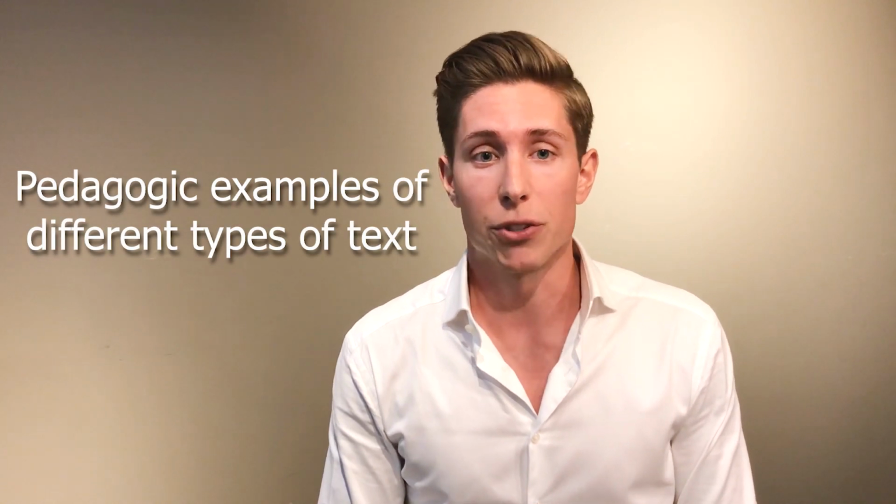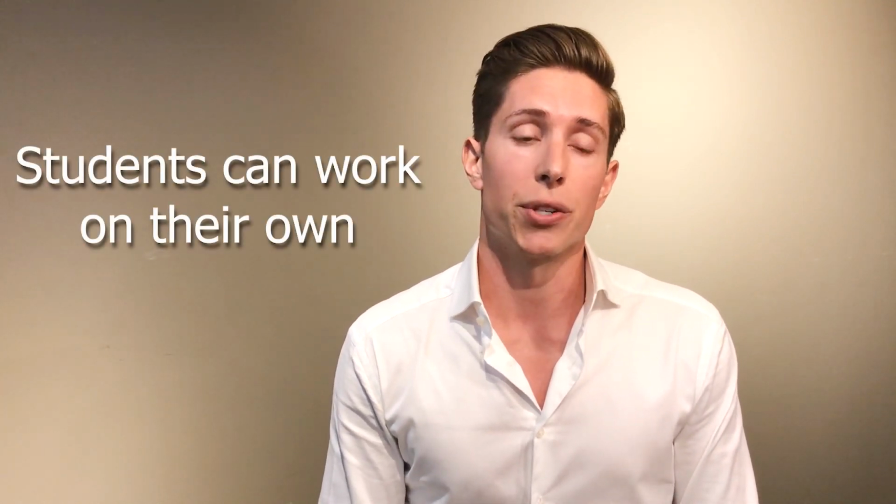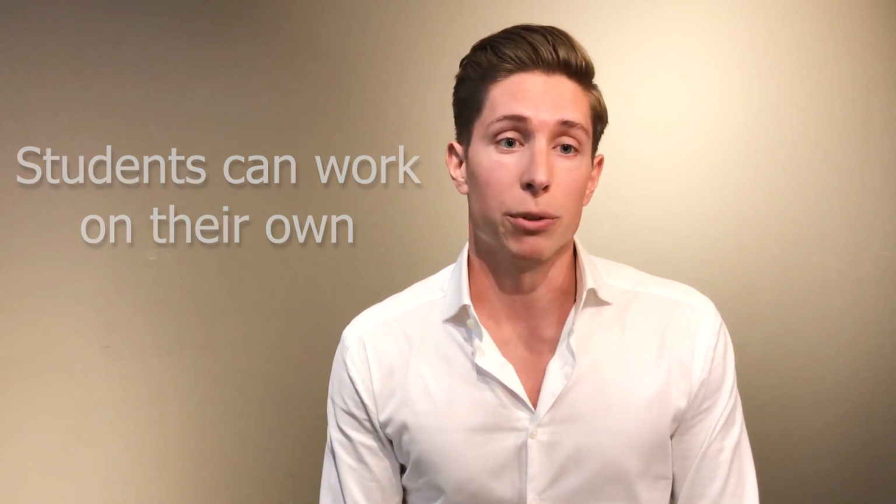So in the writing section, we've provided some very structured and pedagogic examples of different types of texts that your students are going to be required to write. And the beauty of it is that once you've given your instruction, the book itself is not meant to replace your teaching, but rather to supplement it. So once you've given your instruction and students are asked to go and work on their own, they'll have the handbook with them, and they'll be able to flip to the page.